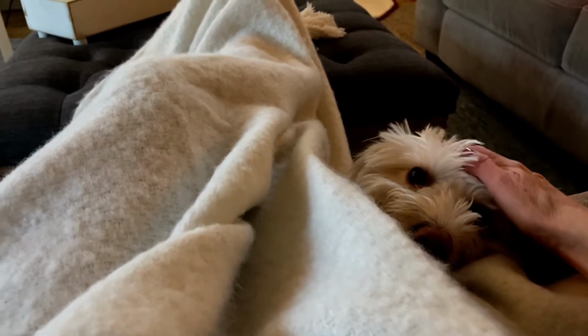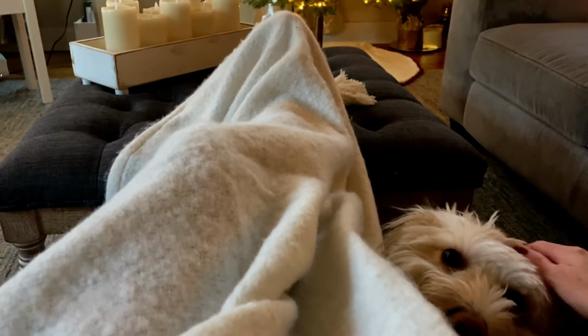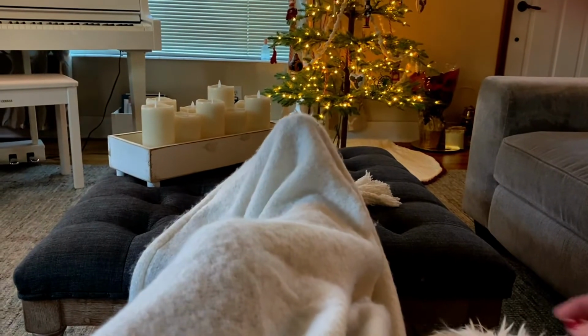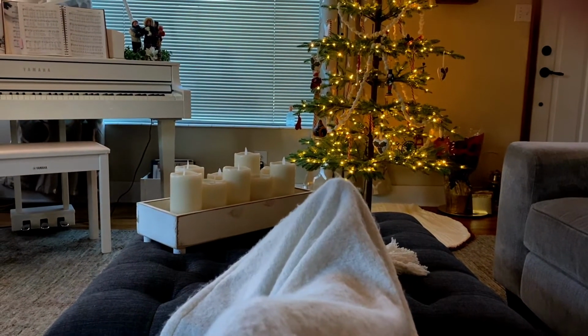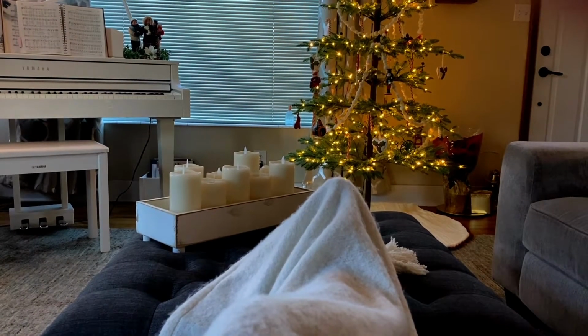She needs a bath today. But it's time to get moving. I'm going to get up and make some breakfast and just get going for the day.